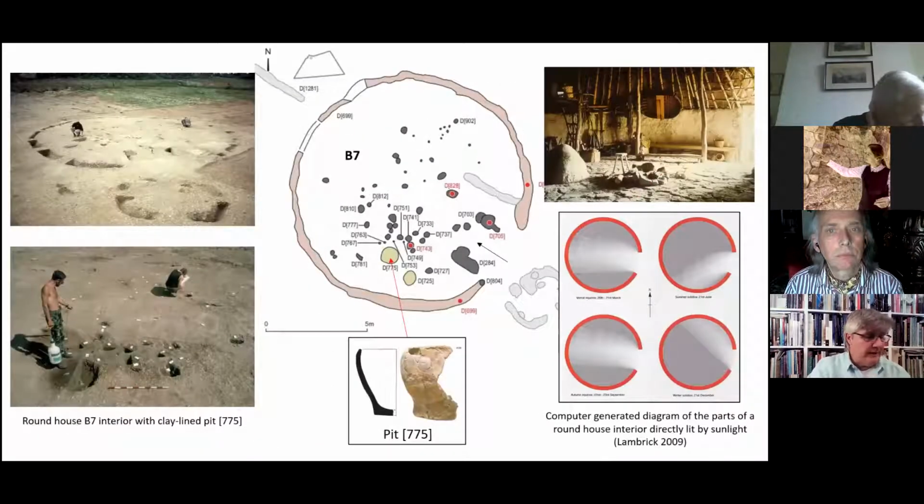Now, the Stockley roundhouses employed a range of building techniques within a general tradition of circular structures. And judging by the presence of internal features, roundhouses B5 and B7 appear to have been occupied as living quarters, 1 in each phase, while B8 and possibly B6 may have functioned as ancillary structures or stores.